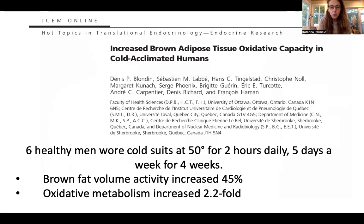So when we look at some studies to see how we can increase the brown adipose tissue, some people have less than others. Some people have very little. One of the questions was, can this be induced to increase? Because if we can, then that means we are going to be increasing our metabolism, because this is metabolically active tissue. And in this study, 6 healthy men, and I know it's not very many people, wore cold suits at 50 degrees for 2 hours daily, 5 days a week for 4 weeks. Their brown fat volume activity increased by 45%, and their oxidative metabolism increased by 2.2-fold.